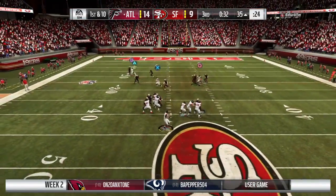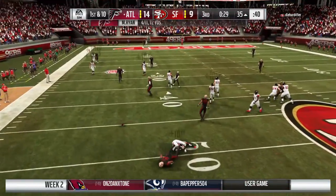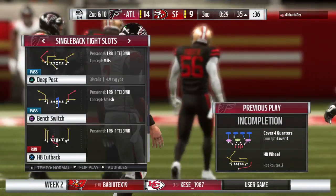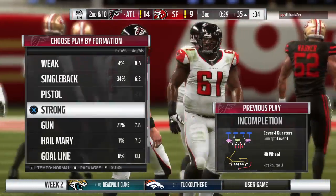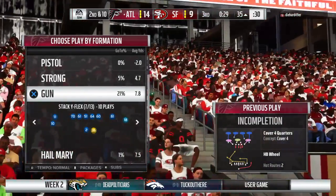On 1st and 10, it's Ryan. And this is incomplete. What's the old adage? Be quick, but don't hurry. Well, that went right out the window there. He was hurried, harassed. That ball had to be gotten rid of, otherwise he was going to get sacked.